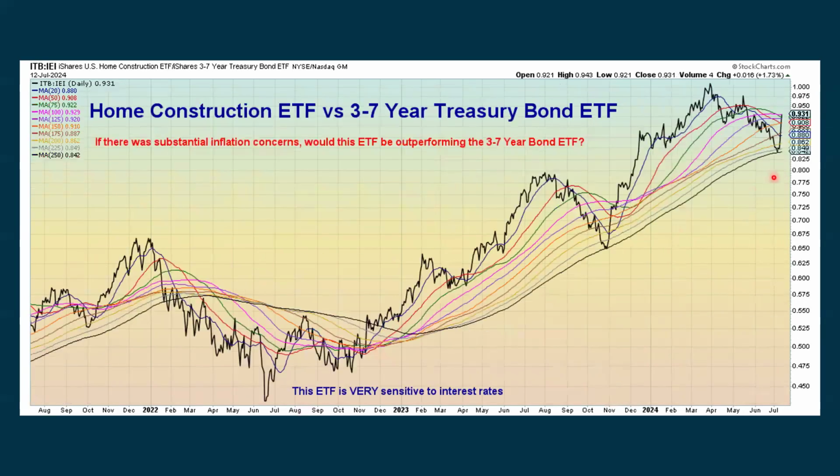Then this is looking a lot better, but still we're kind of apprehensive here. This is home construction to 3 to 7 year bonds. Now, home construction is very interest rate sensitive. We were doing well in late 2023 and through a lot of 2024 above the rainbow. And then we started to kind of drift off here. We kind of went to Oz there in the rainbow for a while.